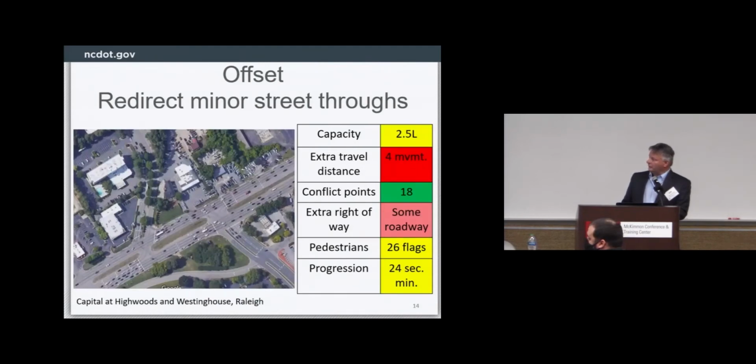Here's an offset intersection down the street on Capitol Boulevard. There's an interesting offset at Highwoods and Westinghouse, shown in the picture there. Yeah, we got rid of a couple of reds there, didn't we? You take a basic conventional intersection and split it up to be an offset. We actually probably get safer. We actually create some capacity that wasn't there before. The pedestrians get a little bit better deal. It takes some extra right-of-way, you can see there. But remember the conventional intersection with 3 red, and if you create an offset, only 1.